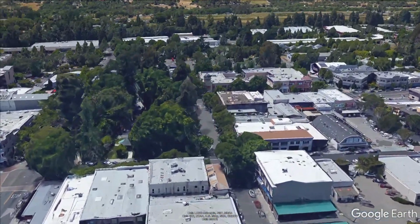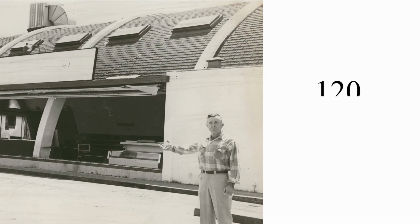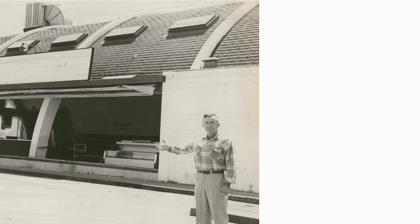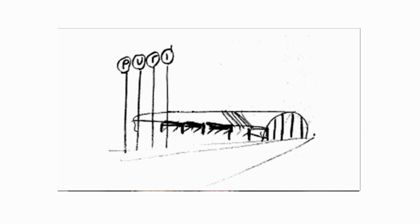And now we're headed to the former Purity grocery store at 120 North Street. This is a building that my wife and I have been involved with for most of our career in one way or the other. We've owned it for nearly 20 years, but before that we've sold it, managed it many times. It was the original home of Purity Grocers, which was a chain of grocery stores, of which this was one of 34 in small towns throughout Northern California.